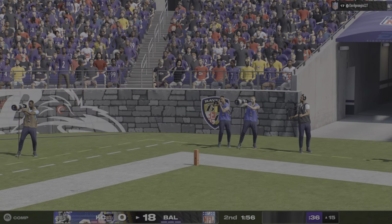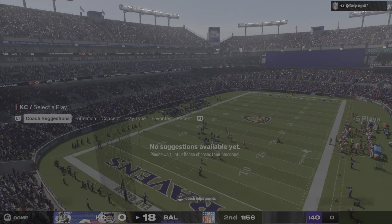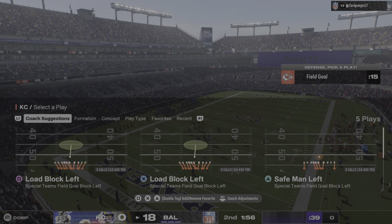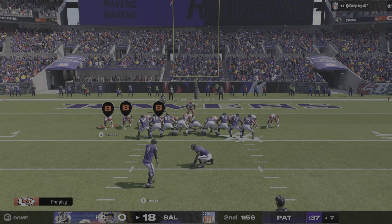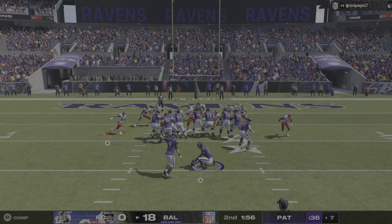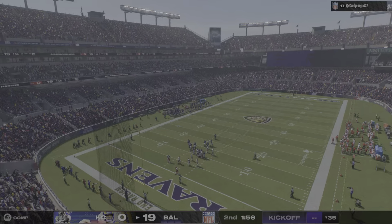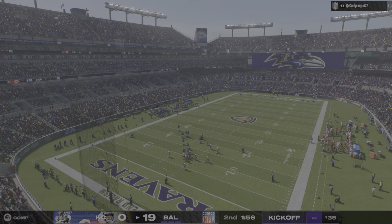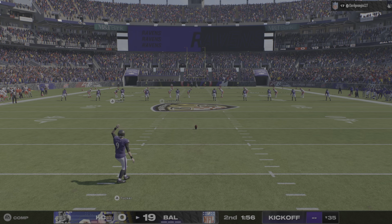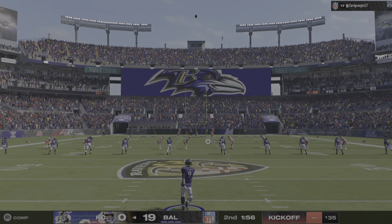And that is wide to the left and no good, but there are multiple flags on the field. I think this drive is going to stay alive. Another extra point opportunity here. So he missed his first two, but this time it's good, and that'll extend the lead. Tucker now to kick it away following the touchdown.